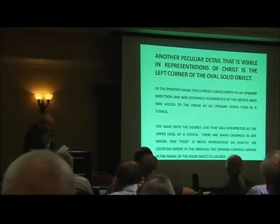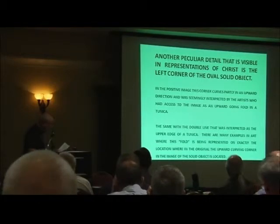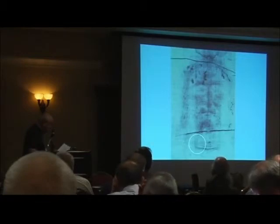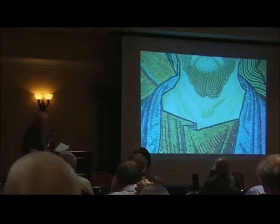The same seemingly happened with the double line that is interpreted by artists as the upper edge of a tunica. It is worth mentioning again that the head looks disembodied and floating because there is no image visible of the upper thorax. There are many examples of Byzantine art where this fold is represented in exactly the same location where in the positive image of the shroud, the upward curving left corner is located. All these little details make the case of Ian Wilson very strong indeed.